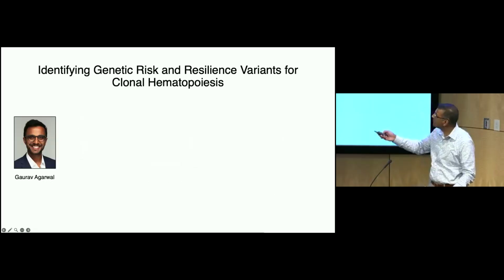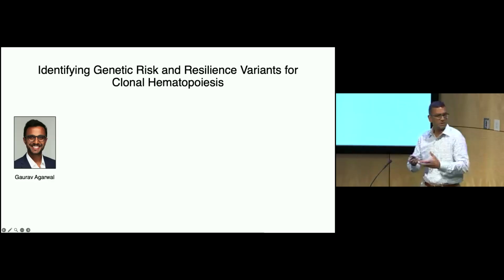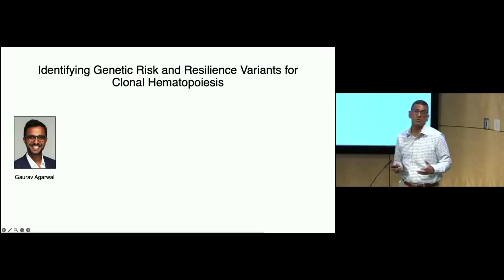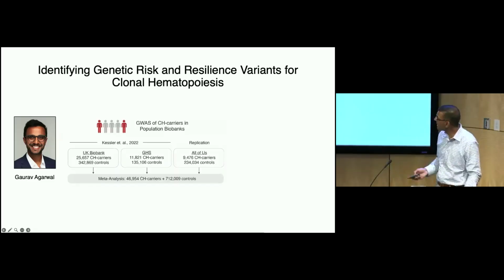And this was the work of a medical fellow in our laboratory, Gaurav Agrawal. Gaurav got interested in this problem and really wanted to try to understand not just what were the variants that were there, because there had been other efforts to identify those, but really what were the variants that were most either protective or put individuals at the greatest risk of progression or clonal expansion with clonal hematopoiesis.